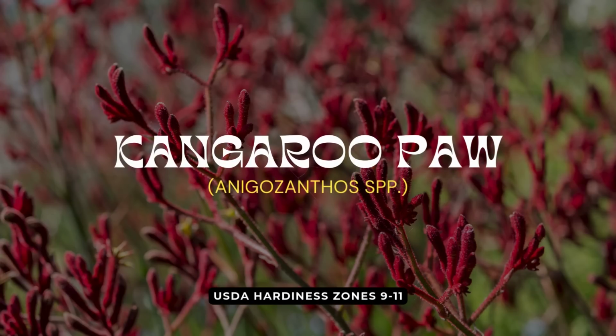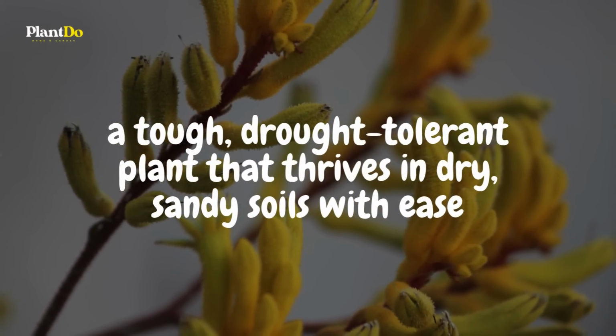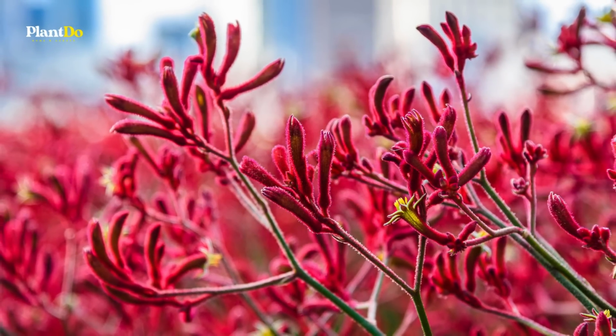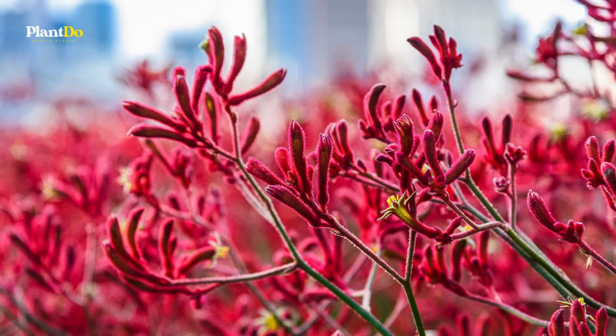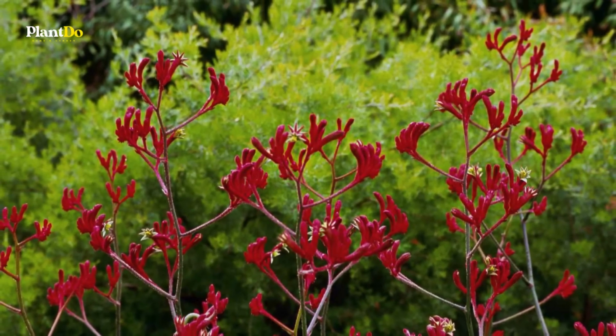Bringing a touch of the Australian outback to our list, kangaroo paw is a tough, drought-tolerant plant that thrives in dry, sandy soils with ease. Native to Australia, it has adapted to withstand long, dry spells by storing moisture in its roots, making it a perfect choice for water-wise gardens.